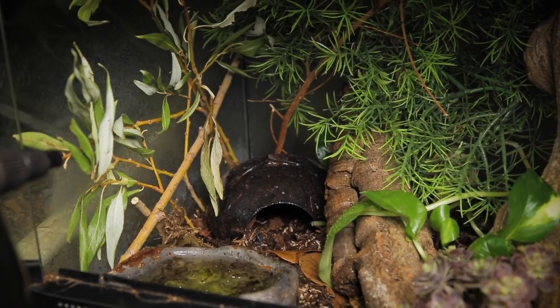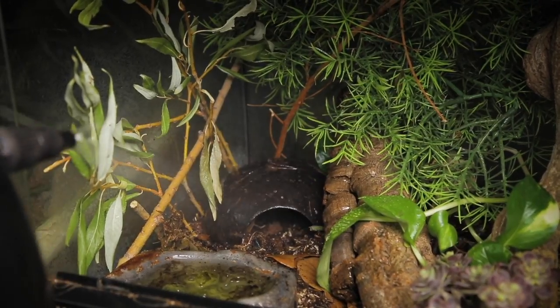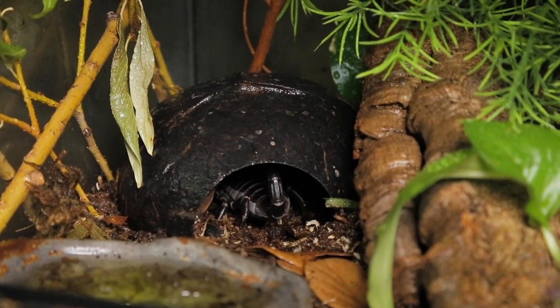We keep the room at about 77 degrees Fahrenheit most of the time, and it will range from 80 down to 72. We also make sure a portion of the substrate always stays moist while the other side stays dry. We do this by misting the back corner daily. This way, she can choose where she wants to hang out and regulate herself.